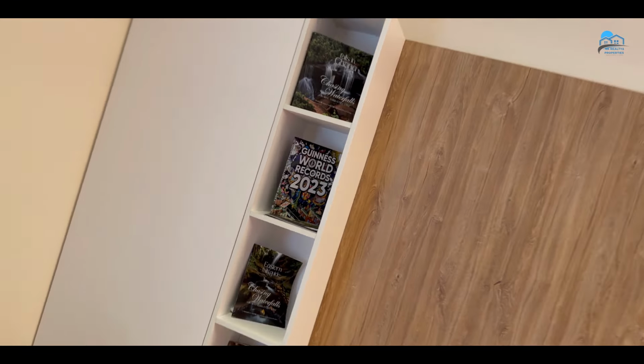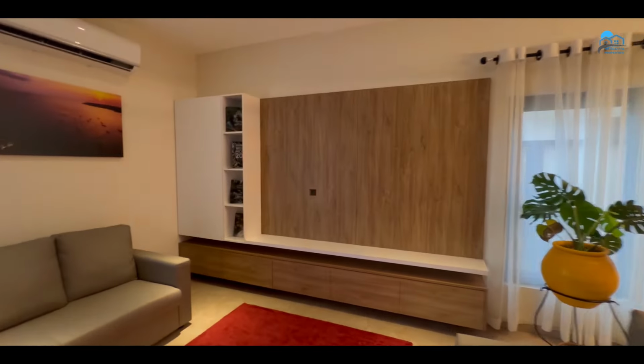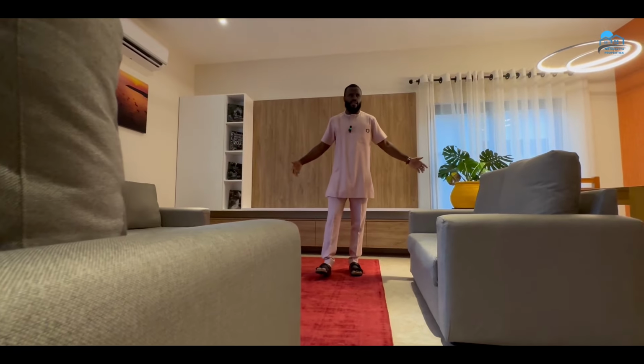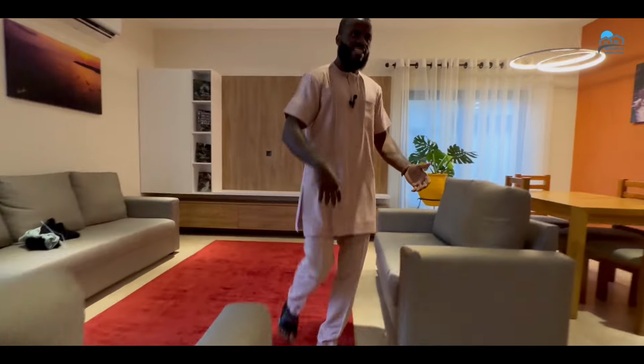This living room is spacious enough. It measures about, I'd say, 15 by 15 feet. That's about 5 square meters. And it's quite clean, right? Quite spacious for the whole family. And come with me, let's check out the other room.